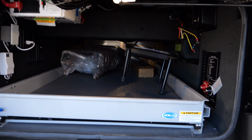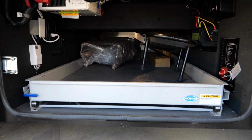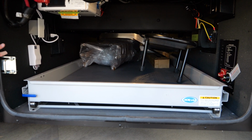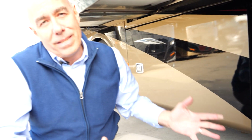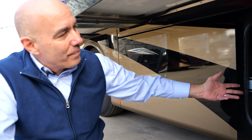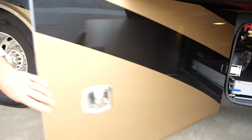Now this is cool. See this compartment tray? This will slide either way. So whether you're on the other side of the coach or this side of the coach, you can extend this out and it makes it super easy for accessing items in there. That ladder goes on the back. If you need to access the roof of the coach, you can do that.